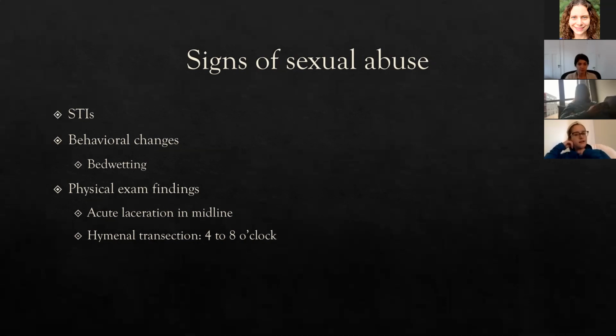At 6 o'clock, I think. Typically not six. So that tends to be more of an anterior injury. And that's because in girls who have not had puberty, there just isn't a lot of fat distribution in that area. So if they fall while riding a bike or something, that injury is more likely to be anterior. If it does affect the hymen, it tends to be more lateral and more anterior. So it's pretty rare that the posterior fourchette at 6 o'clock would be affected. And if you think about the mechanism of injury, that makes sense.